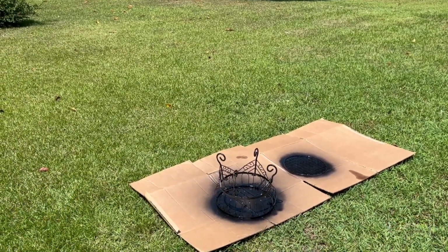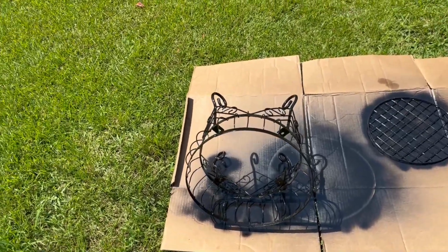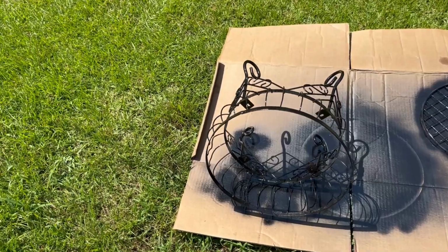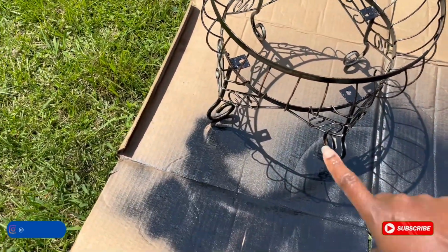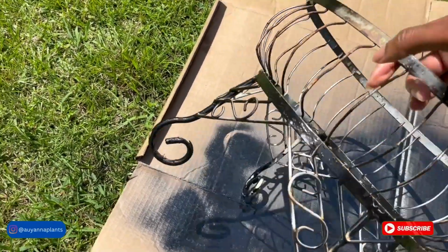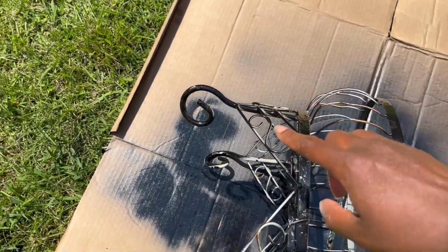Okay, really quick, here is the second coat, and we are getting there, I think. Okay, I will touch up just along this side right here, and then over here.